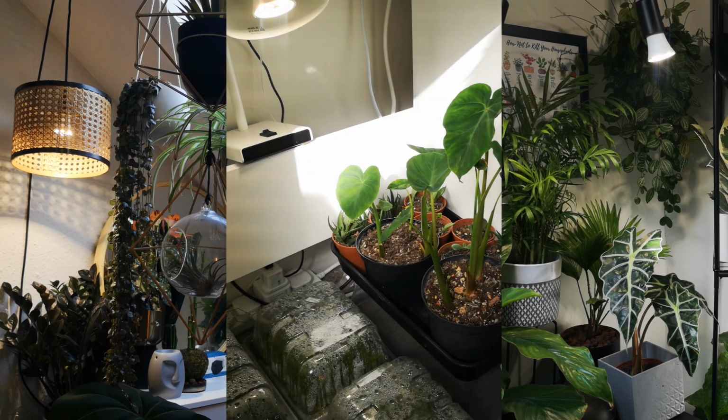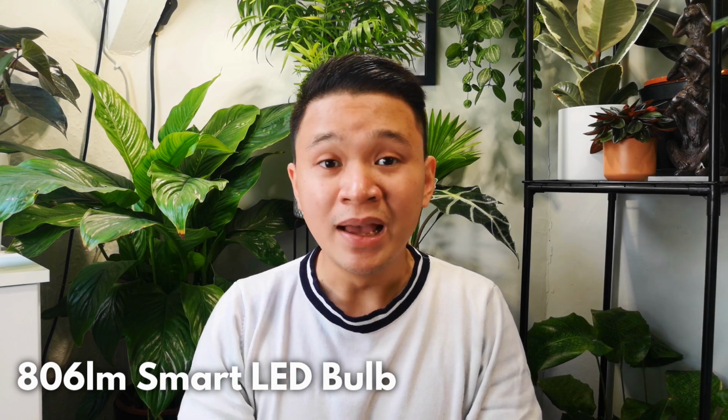Then for my other supplemental lights, like the hanging plant light over my side table, the dual clip-on light over my tropical plants, and the one over my propagation station, I use 806 lumen smart LED bulbs. As you can see, these bulbs don't have any cover or diffuser on, because I took them off just to increase the light levels or intensity.